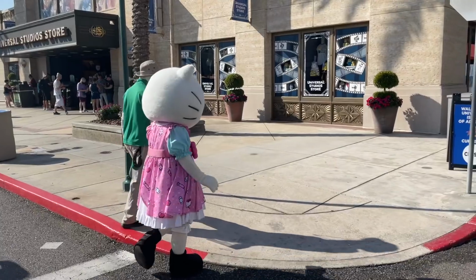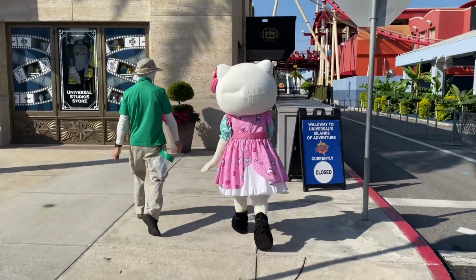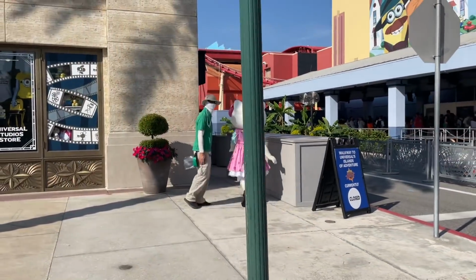On the way out, you got a Hello Kitty spotting. What a strange character.